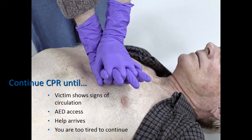Continue with CPR until the victim shows signs of circulation, access to a defibrillator is gained, help arrives, or you are just too tired to continue.